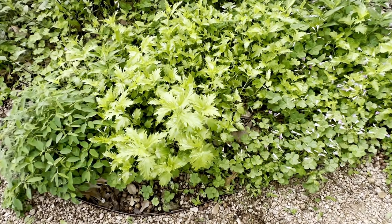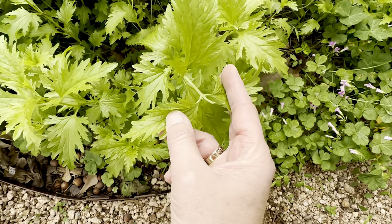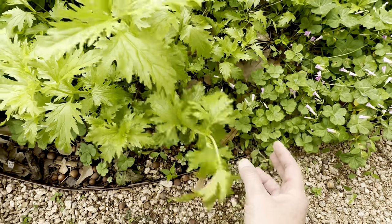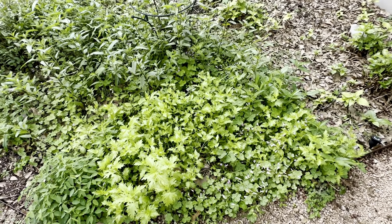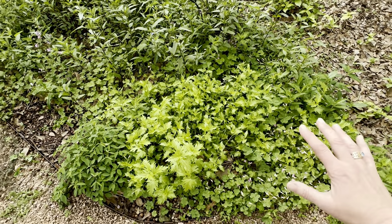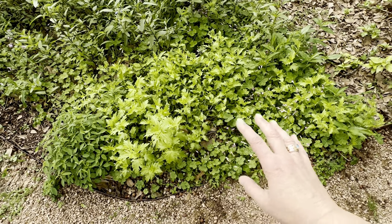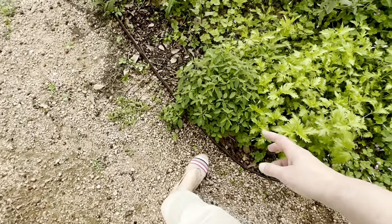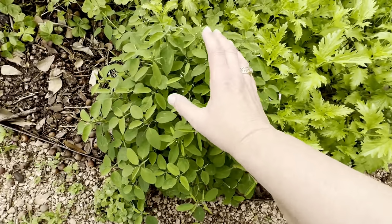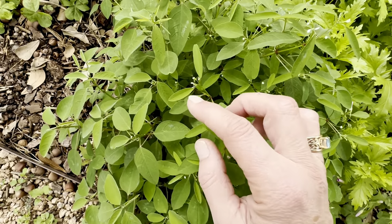This light green, which I've also just pinched back today, is a blue mist flower, and that's a native Texas. It doesn't bloom as much as I wish, but again, this is shade. This is part shade. So I have some in the front yard that's got full sun, and it really blooms well.